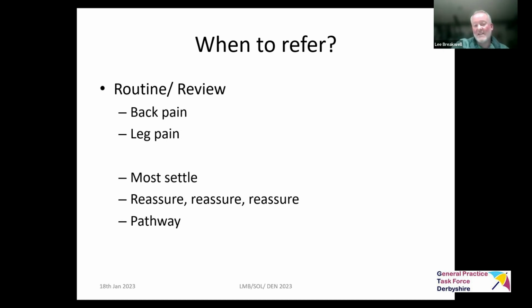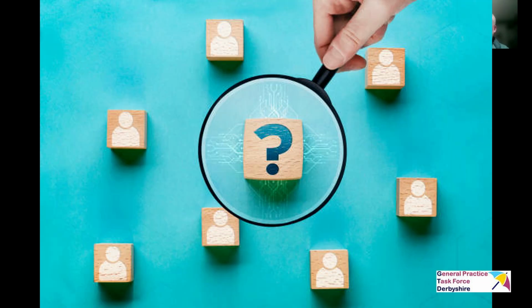And the key is reassure, reassure, reassure. Use your pathway, use the resources on things like achesandpains.com. And you must have similar. And as I said, I've done videos before, so have a look at those. You might find them useful. And just to try and pick your way through this morass of patients with back pain, trying to find the needle in the haystack is not easy. So I hope that was useful.